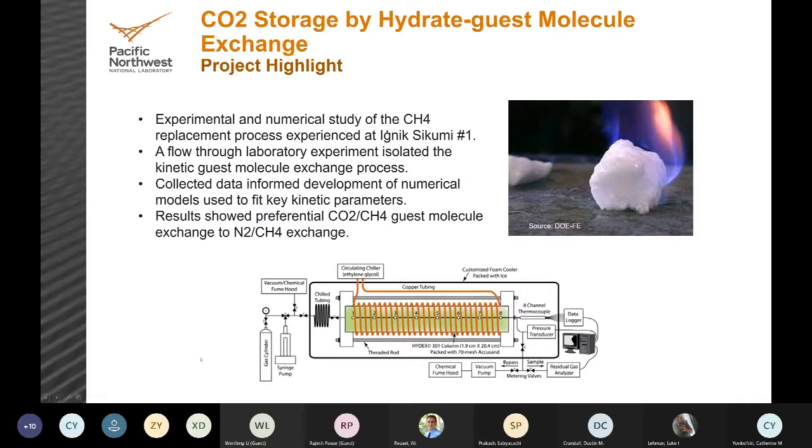So what we did in the lab, we have this depiction here that is clearly not to scale. The first step, we needed to form hydrate. So we formed a methane hydrate with this flow through. You see, we had gas cylinders of each gas that we needed. That went through chilled tubing to get it to a very cold temperature. Then we had this circulating chiller wrapped around the whole core that was keeping everything cold. This was in a foam cooler, actually, that was packed with ice. So we were trying to keep a really, really cold, pressurized environment. And we just ran methane and water through this system until we had formed hydrate.